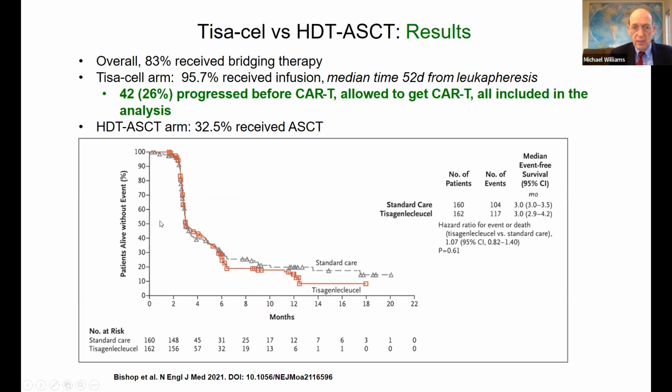Very different from the outcome with the other patients I showed you is that there was no difference in outcome for the two arms of the study. Virtually all patients got bridging therapy, but importantly, you can see the median time to getting their CAR infusion was 50 days after their leukapheresis. And a quarter of patients progressed before they got their CAR. They were still allowed to get it, even though they were having a progressing and higher burden of disease.